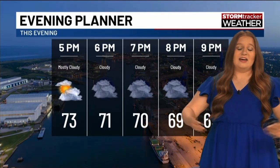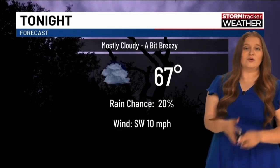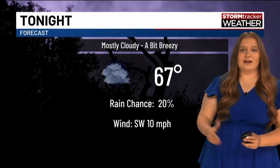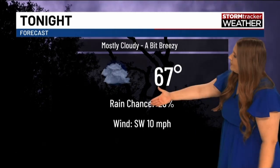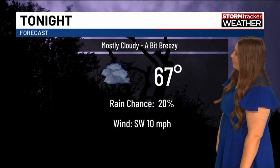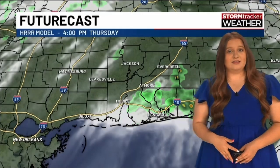It's been that case for the last couple of nights as well, thanks to that southwesterly wind that's going to keep blowing into tonight as well. We do have a small rain chance, about a 20% chance for a lingering shower ahead of the front that's about to move through. Wind gusts are going to be about 15 miles per hour. The wind speeds out of the southwest around 10 miles per hour, so a bit breezy and mostly cloudy skies once again with a low of 67 degrees. Yes, a low of 67.